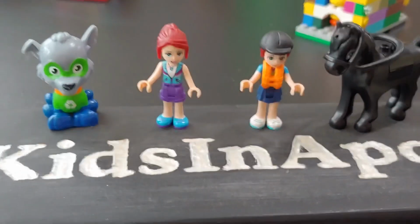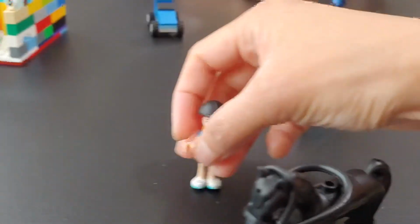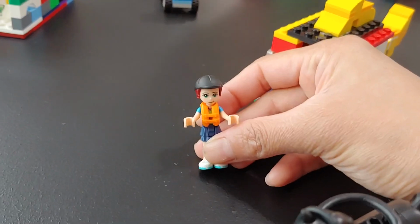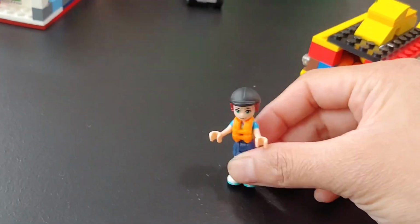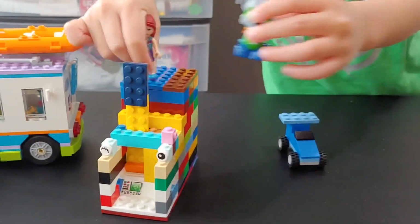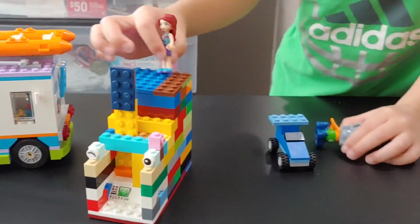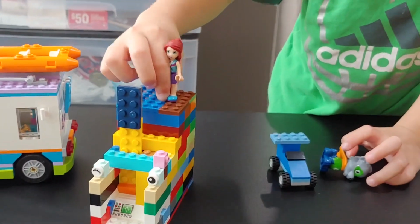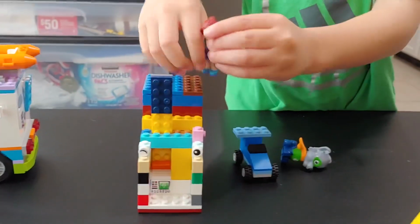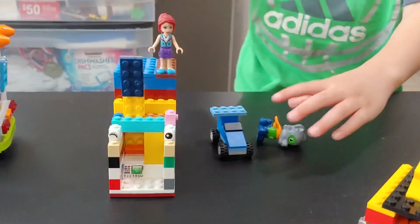Okay, Ari, help Mia. And I'll be helping Mia. So this is Mia. Remember, Mia is always wearing a hat. They are twin sisters, but you can tell the difference because Mia is always wearing a hat. Look what Mia found, guys. Mia found a candy dispenser. And I think Rocky will be helping Mia, right? Okay, show us how it works. Come on, we're excited.